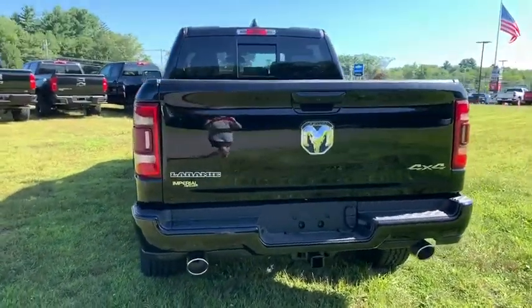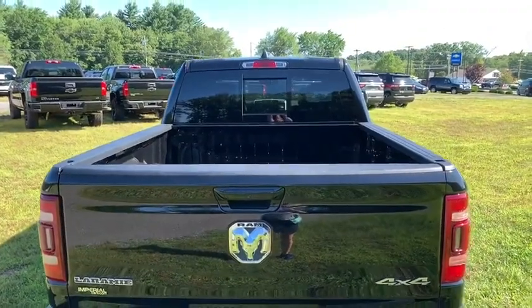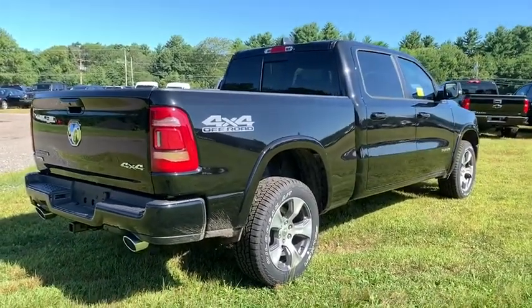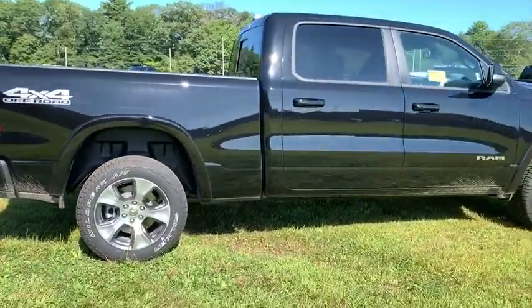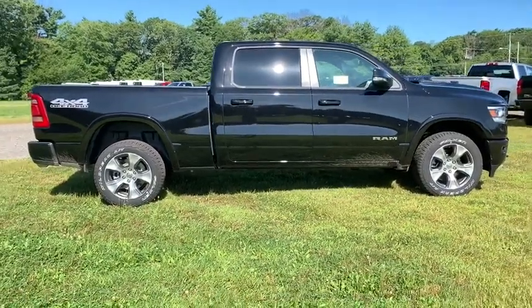Traction control, power passenger seat, dual airbags, leather-wrapped steering wheel, power steering, four-wheel disc brakes, universal garage door opener, trip computer, heated steering wheel, compass, electronic stability control, fog lights, heated front seat, security system, rear window defroster, power windows, panic alarm, remote keyless entry, tachometer.